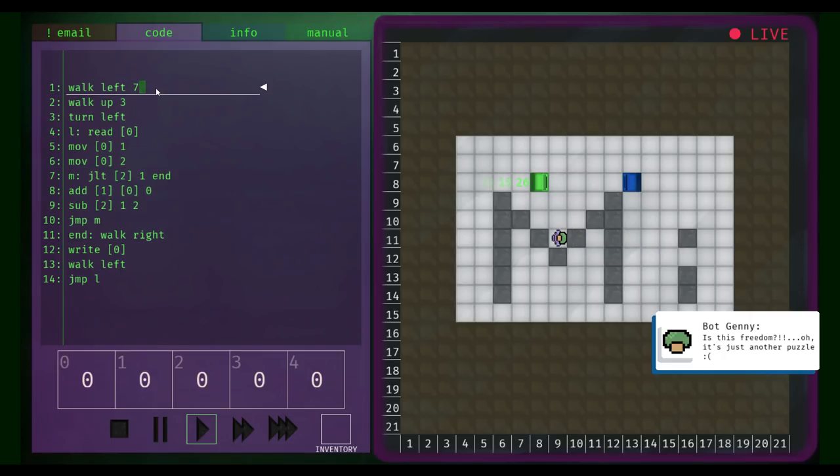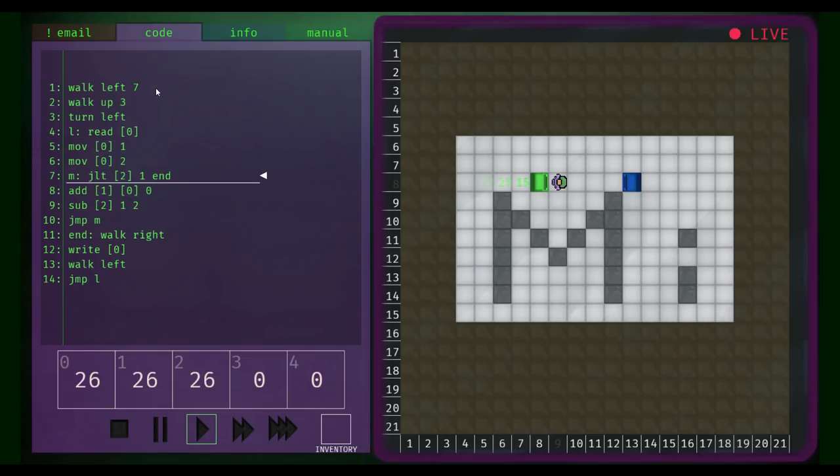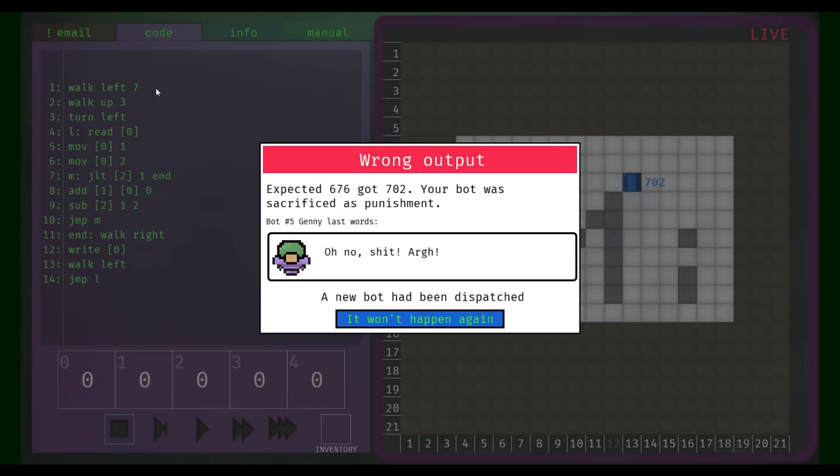Okay, let's see. So it walks over there, goes in there, and now he adds up to 26. Hopefully 26 times. Might be one too many. Don't think so. Is that correct? No, it's not correct. It was one too many. Goddamn it.